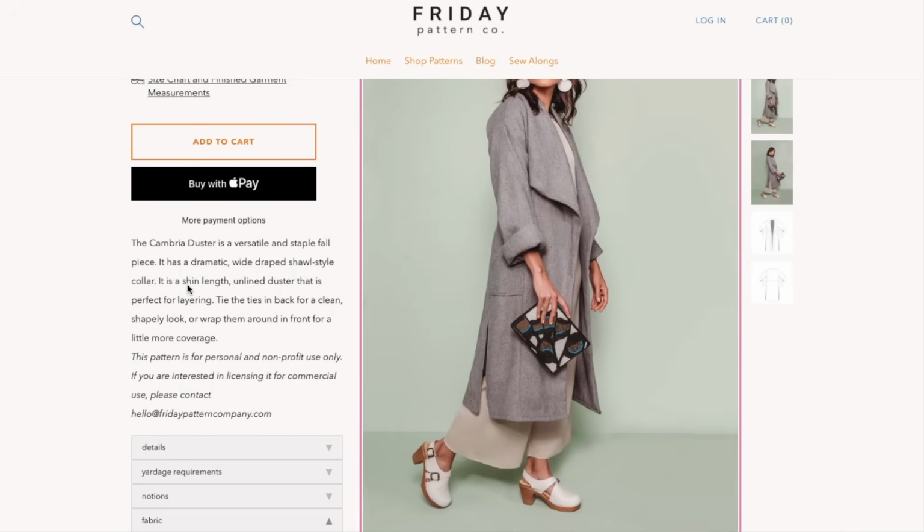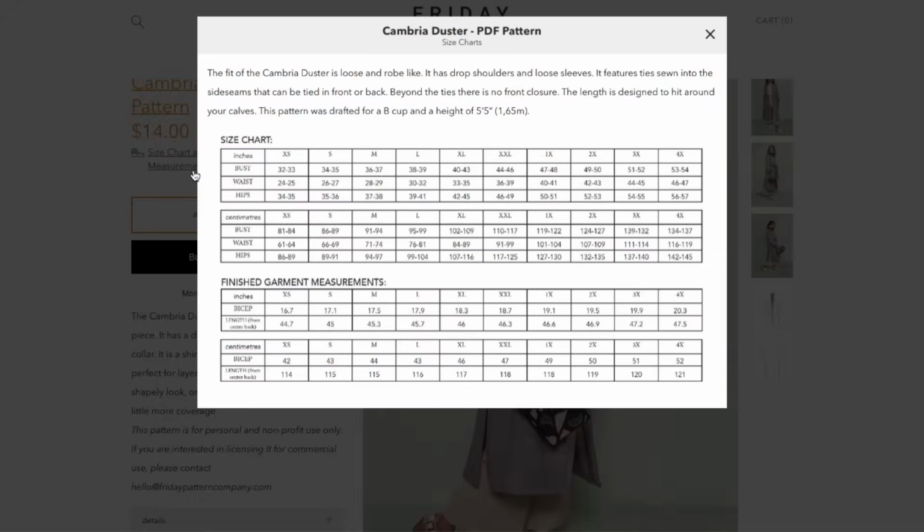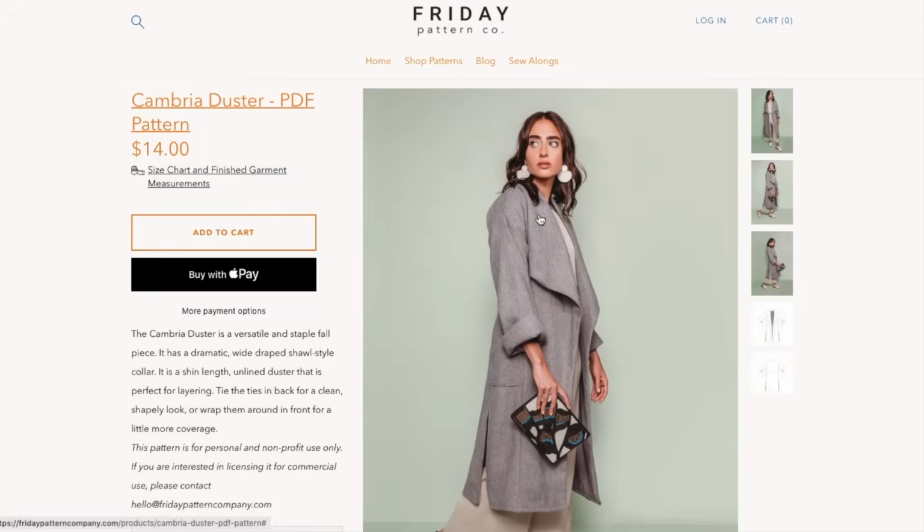I'm not sure that she mentions anything about the sleeves here at all. Let's see if this does. Drop shoulders and loose sleeves, features ties sewn into the side seams. Yeah, so that's really all she says about it. Finished garment measurements are, yeah, I mean, she gives you the bicep and the length, but that's all you need. You would base everything else off of your body measurements because it is such an oversized pattern.